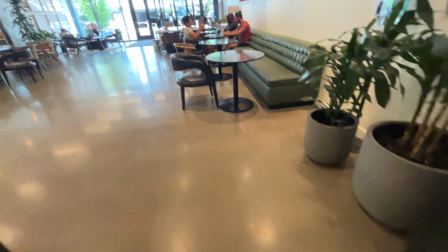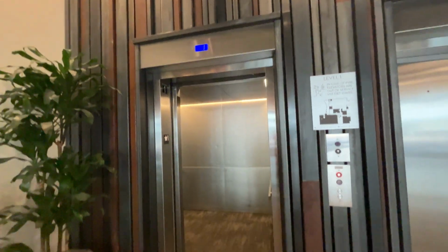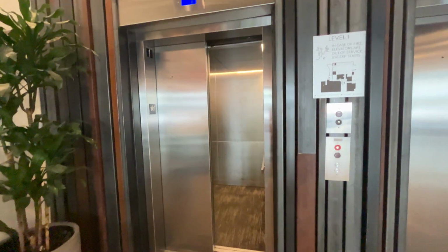Pretty nice and basic cabs are this kind of cab with like the flat metal. And there's some sort of like old historic flat map in the back. Here back at 1. These are the only 2 elevators here. There's no service elevator. They're closing, that's gonna be it.